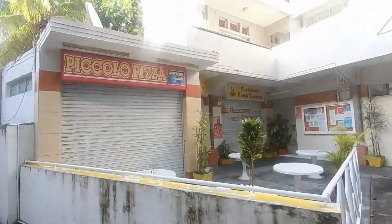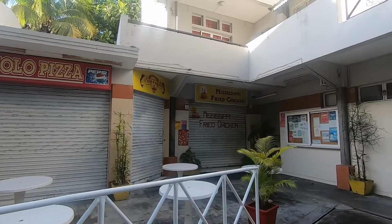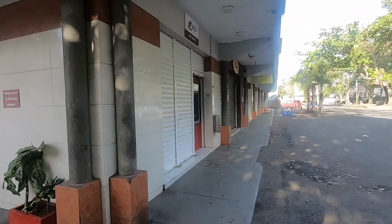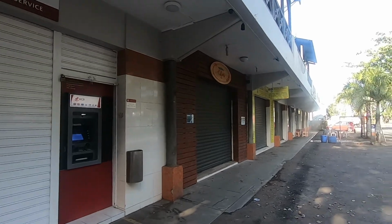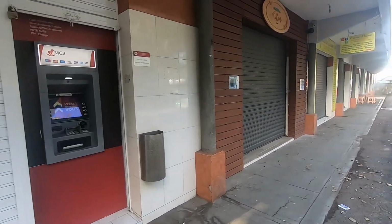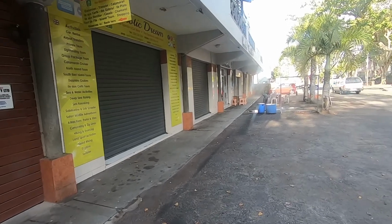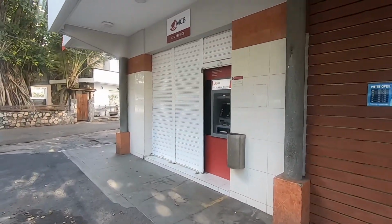So right on the main road you've got Piccolo pizza and Mississippi fried chicken, and then to the left you've got a cash point. It's just after 7 in the morning, so all these shops are closed now. But there isn't much here. A little convenience store, a tour shop, I think an estate agents, and a diving centre, and then a cash point.